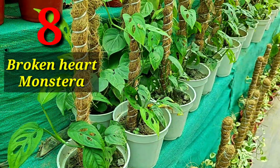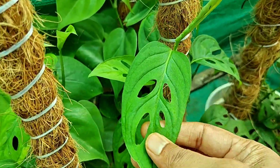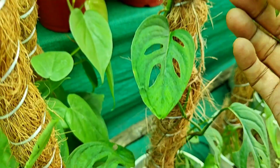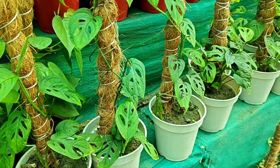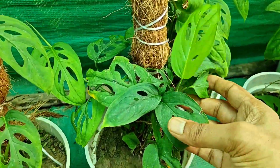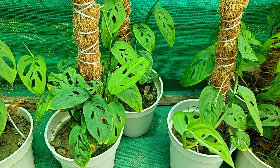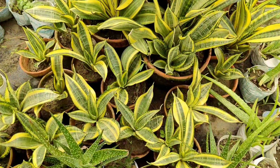Number eight is broken heart or monstera. They are very popular nowadays and just like money plant you can grow it easily. Sometimes there are holes inside the leaves, and you can see the pattern of the leaves, and the leaf sizes come in different sizes, maybe small size, big size. And monstera or broken heart is one of the favorites for all indoor plant lovers. And the plant's price is also very cheap, not a very costly plant.